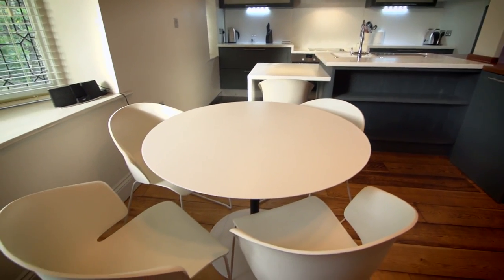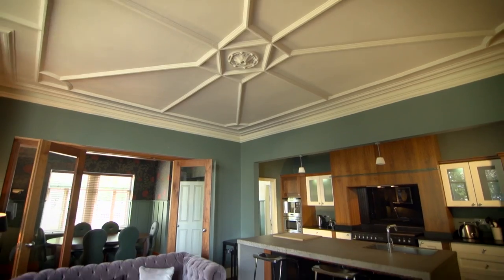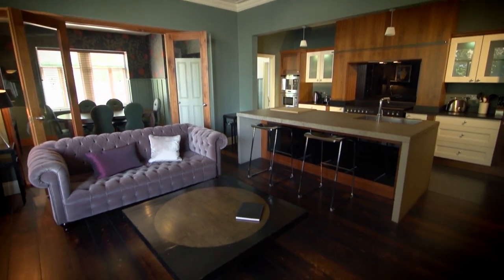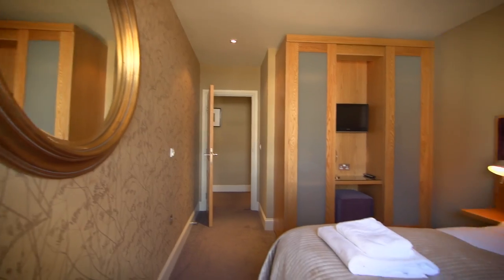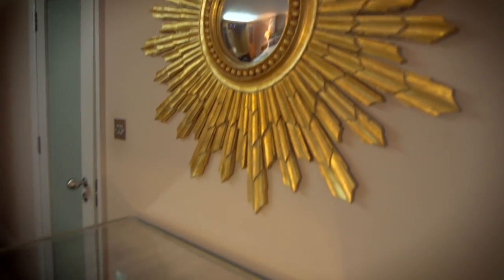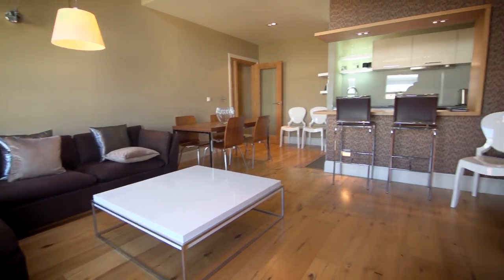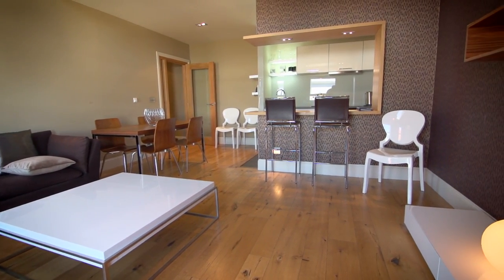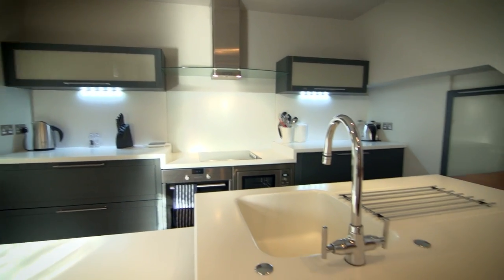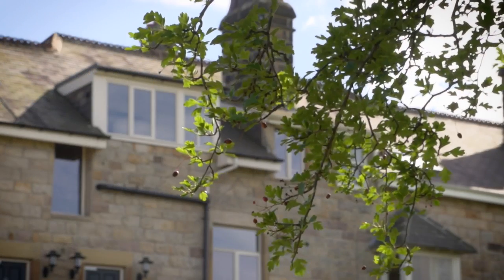All three have a different decor and style, but are all luxurious and very convenient to the town centre, railway station and shopping. Our apartments combine designer interiors with the space of an apartment to allow guests to relax or work more easily than in a cramped hotel room and offer excellent value for money.